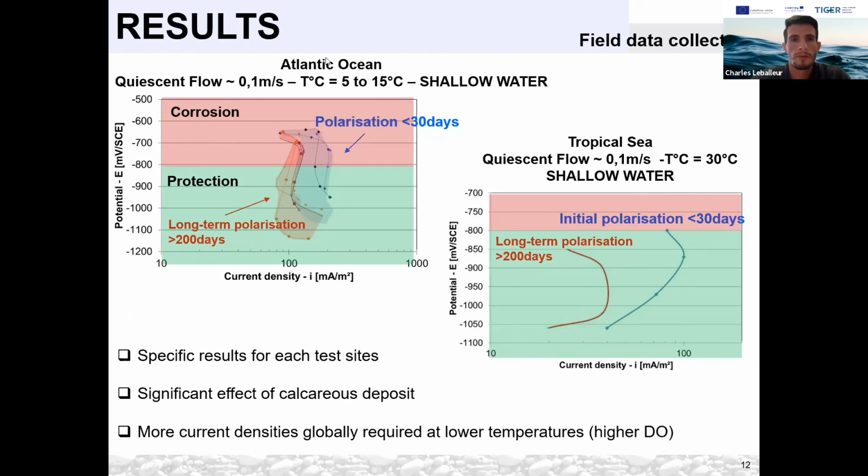So here we have results obtained in the Atlantic Ocean and in a tropical sea here. These data show the evolution of the potential as a function of the current density. So these are polarization curves drawn with the different sensor configurations after a few days of exposure, so here below 30 days. And after long-term polarization, so above 200 days.